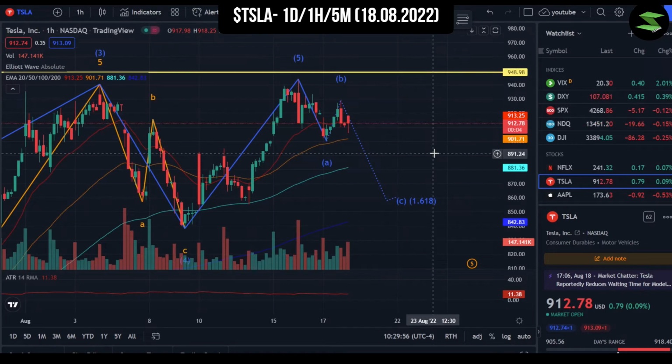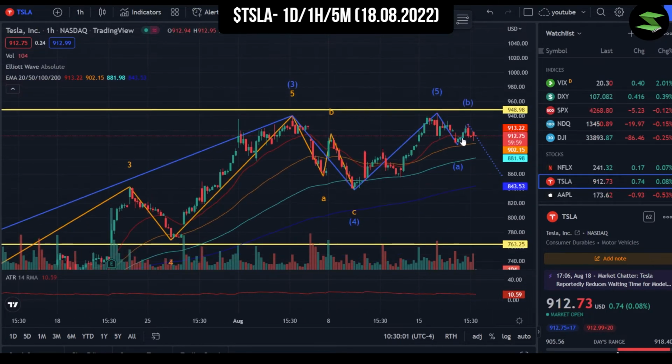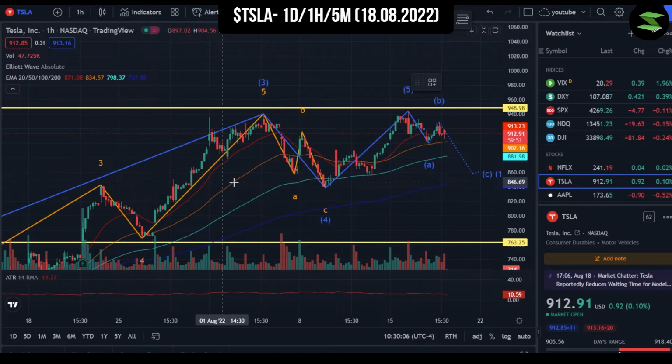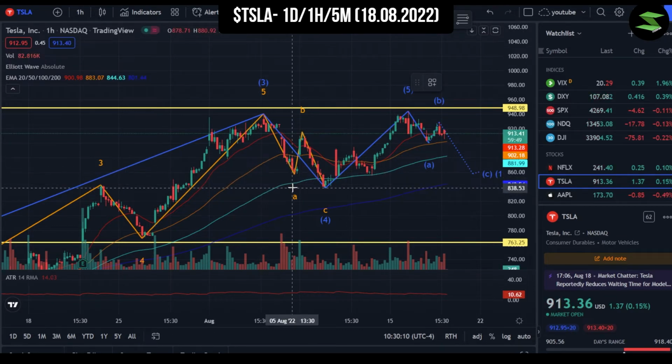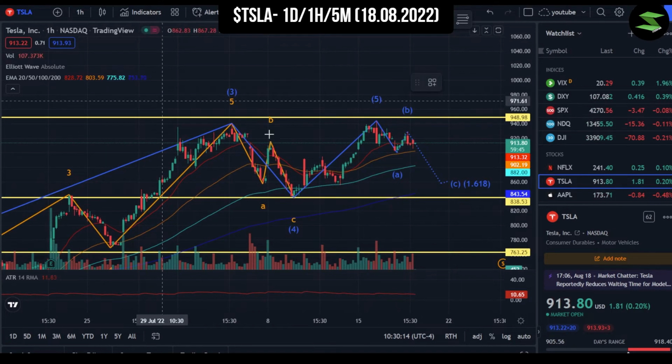Now, there are some specific levels that I want to give you guys, especially for those of you who swing trade. Keep in mind that these levels won't have any value in the long run, but in the short run, they definitely will matter a lot. The first one would be somewhere around this level of 838 or rather 840, and the second one is again a very close level of 843.